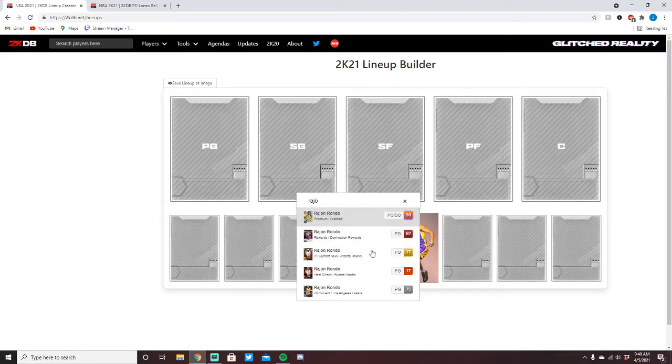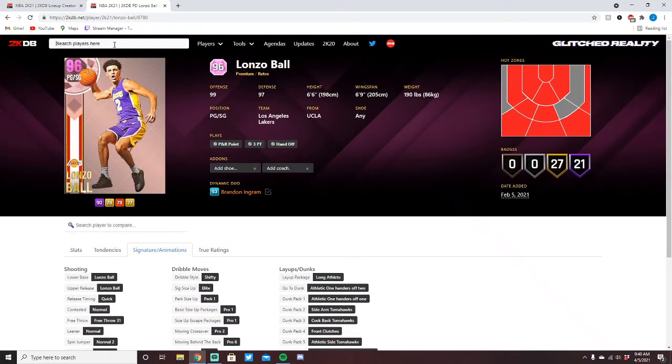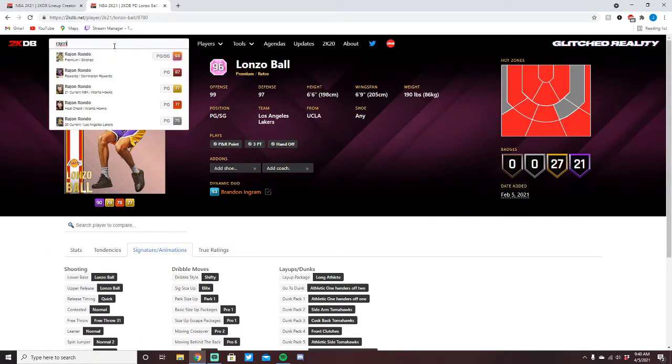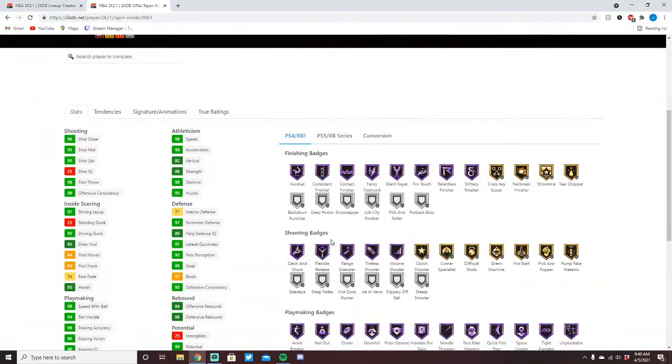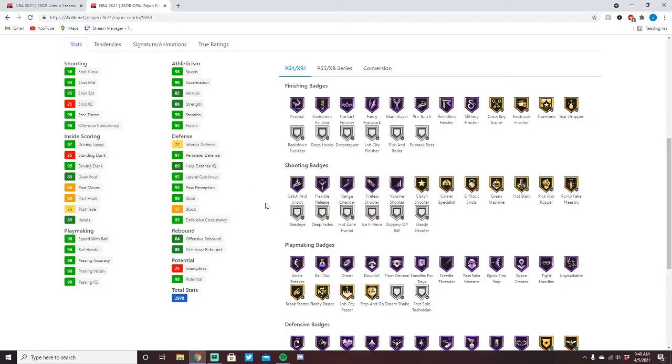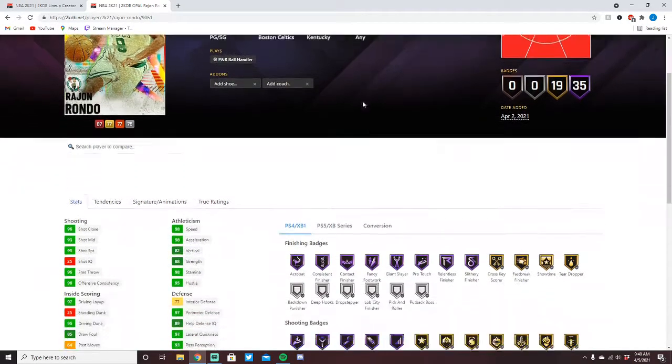At number 9, I have the new Rajon Rondo glitched card that came out this weekend. And the thing for me about Rondo is he's a good card. He's got a ton of Hall of Fame badges. He's a really good statistical card. But my main issue with the card is that he's only 6'1" and has a 6'9" wingspan.